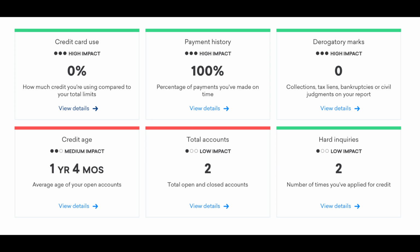The first one is your credit card use and your utilization, which I'll go more in depth about. Your payment history, your derogatory marks, your credit age, your total accounts, and your hard inquiries. And if you see underneath the name of that area, it has 3, 2, and 1 dots.